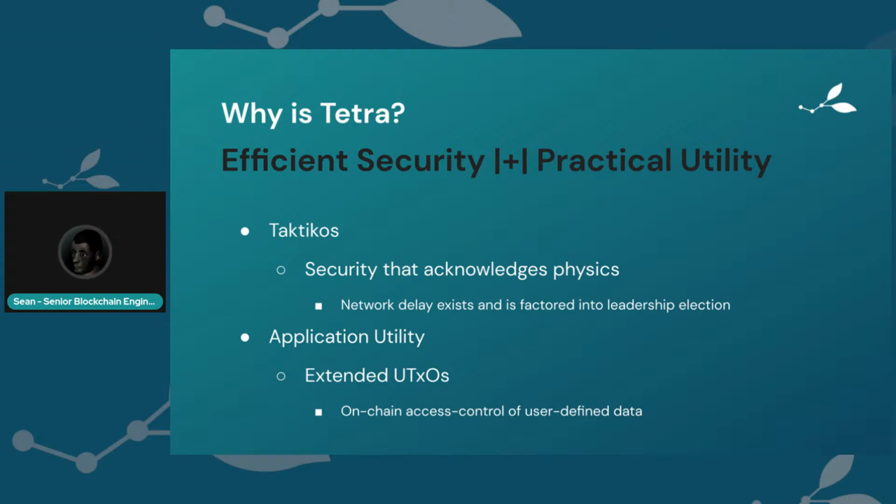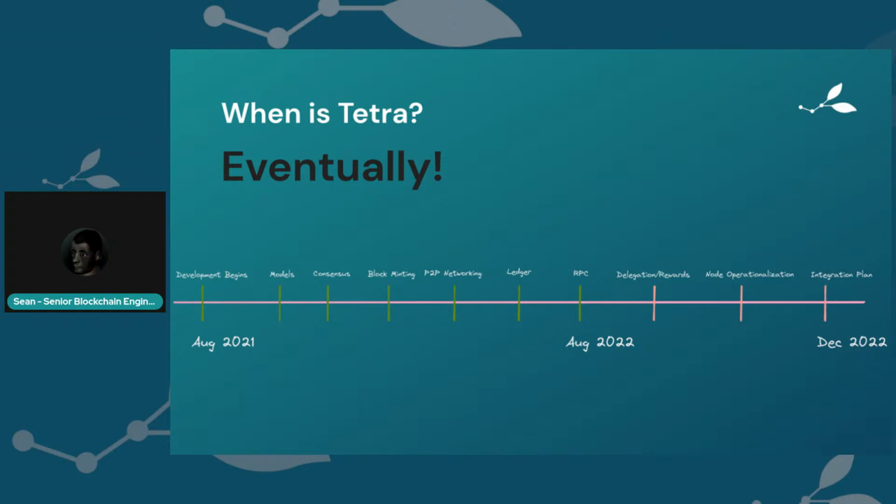And so again, that's where this extended UTXOs and application utility thing comes into play. On-chain access control is handled by the ledger, making sure that proofs satisfy the propositions associated with all the transactions. And then the user-defined data, well, that's where we're going to get into tokens and fungibility and all that fun stuff. Stay tuned for that. That'll be in other broadcasts. Okay, so up until here, we're at the ledger. We have transactions, we can add them to our system, and we can calculate who has what funds. Awesome.